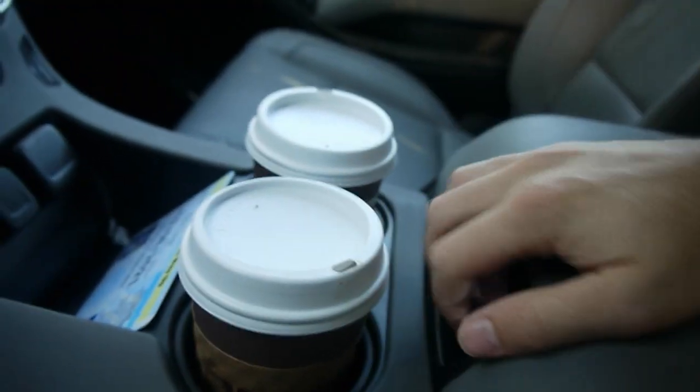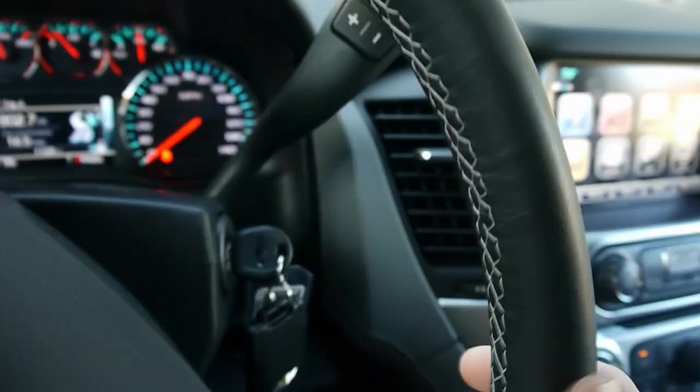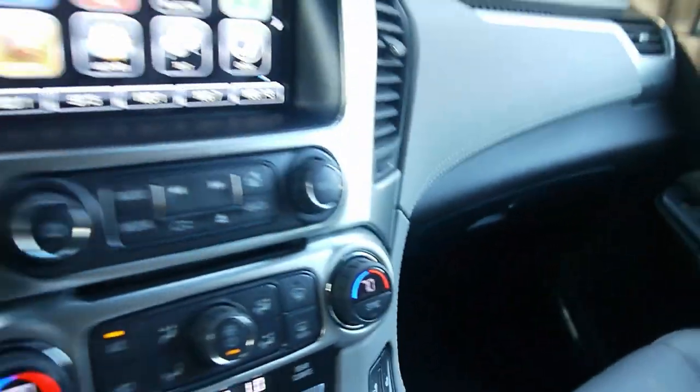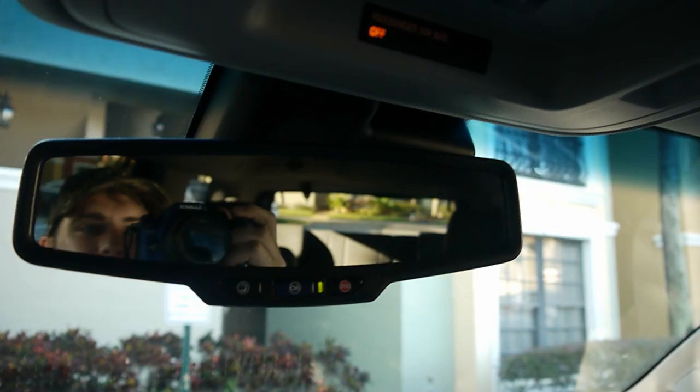Storage space, 2 really good cup holders. Obviously there's coffee in there from yesterday. The centre bin is huge because this car is a big car. It's bigger than the Range Rovers. Again, leather wrapped, or it might not be real leather, we don't know. But the steering wheel's leather wrapped on the LT. Glove box, decent size, quite small actually for this size of car, but it does for us. And auto dimming rear view mirror.